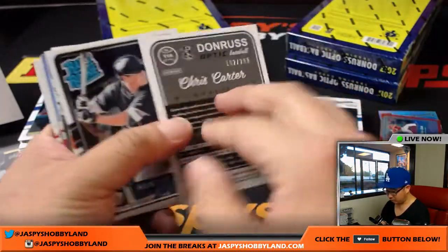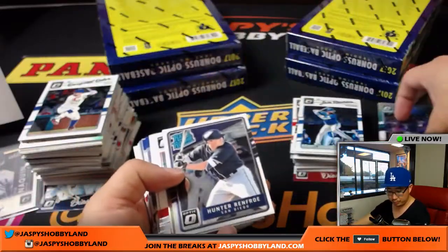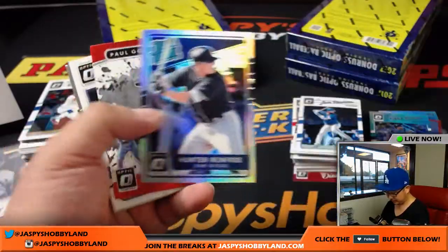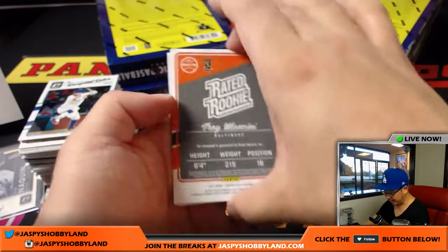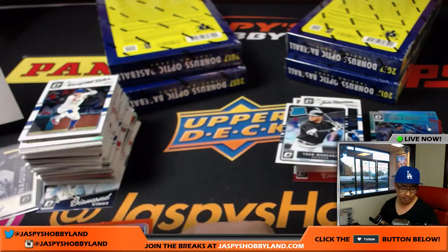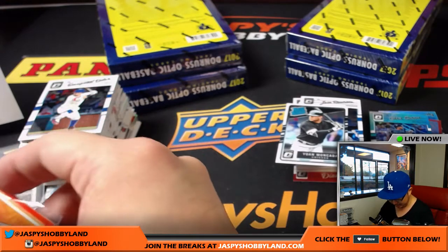Chris Carter, 192 out of 299. Brew Crew, that goes to Adam Wilson. He was traded to the A's, though, I think, recently. We've got Trey Mancini for the O's. 39 out of 99. Nice orange parallel for an orange team. I like when the parallel matches the color of the team. Karen Steele with the O's. Nice one, Karen.